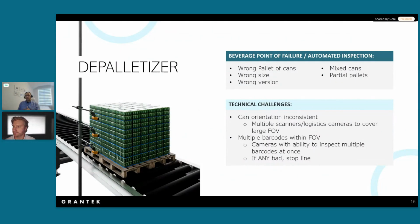A second point of inspection is to try to catch these mixed cans. Another possibility is to scan each single can going into the filler. So that's the way we can use automated inspections to avoid any mistakes at the depalletizer.